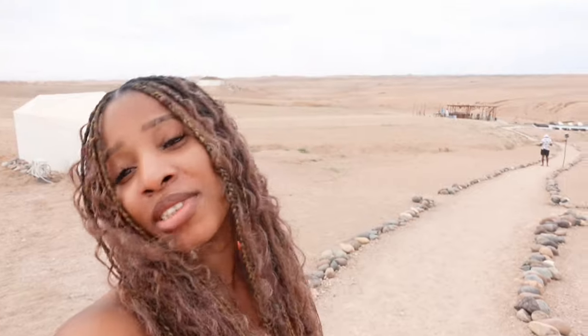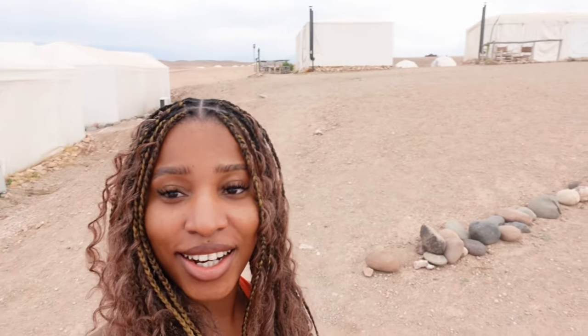Hi guys, this is what I think, it's almost 7 p.m. in the desert looks like. Our tent is one of these ones here, and I'm just walking to the pool. Oh god, I keep looking at my screen. I'm just walking to the pool. I have lost the sun already, but I'm hoping I can get nice pictures.